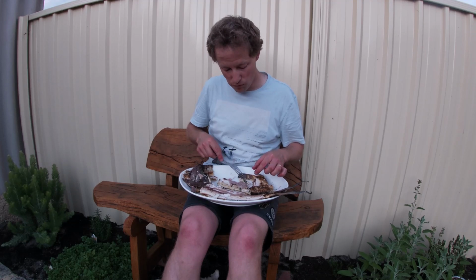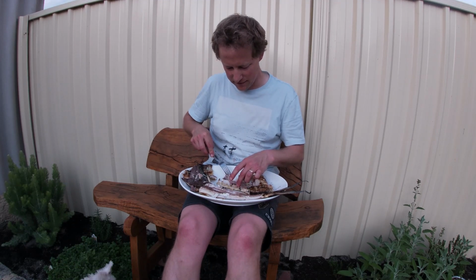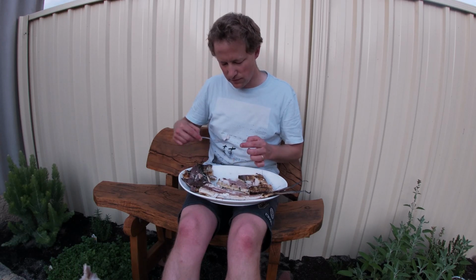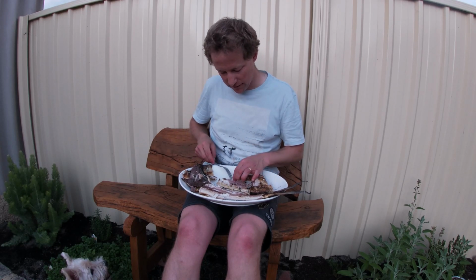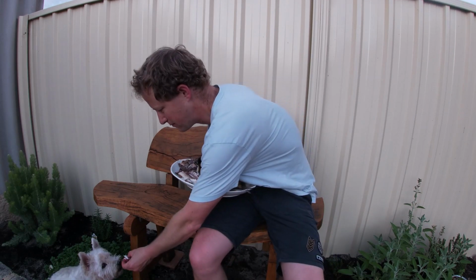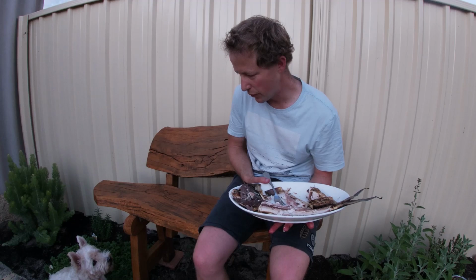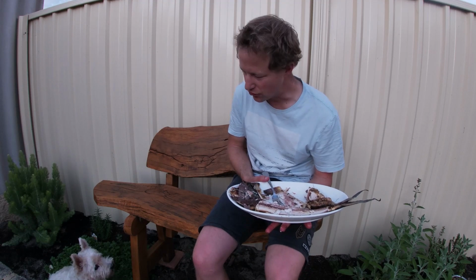It does taste nice. I don't want this fish to go to waste, and I've got time, so I'm working along. Picking the bones out. Gentle. What do you think? You want more? I'm not giving you more because I have to pick the bones out.